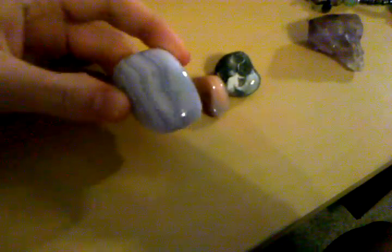Start off with my agates. These are probably one of my favorite varieties. This is a blue lace agate, which is really fascinating to just look at really closely because it's so detailed with the stripes. This is a Botswana agate, which has some lovely kind of sunset cloud colors. This is a moss agate, which to me looks a bit like a planet with the green and white swirls. I mean, you can't see it very clearly, but it's there.